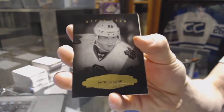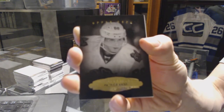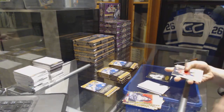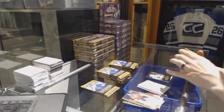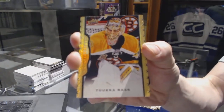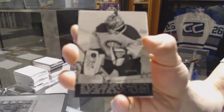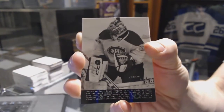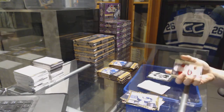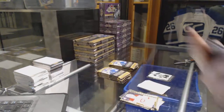Black and white art card for the Chicago Blackhawks, Patrick Kane. We've got a black frame parallel numbered 42 of 50 for the Boston Bruins, Tuukka Rask. And a wire photo for the Montreal Canadiens, Carey Price. Wire photo for the Philadelphia Flyers, Dave Schultz.